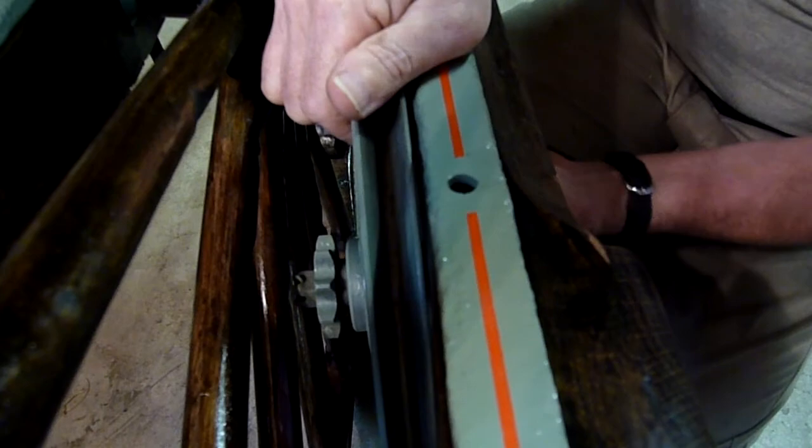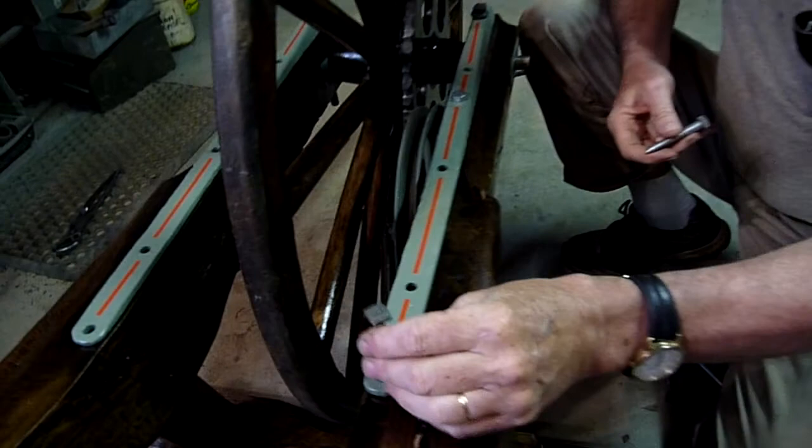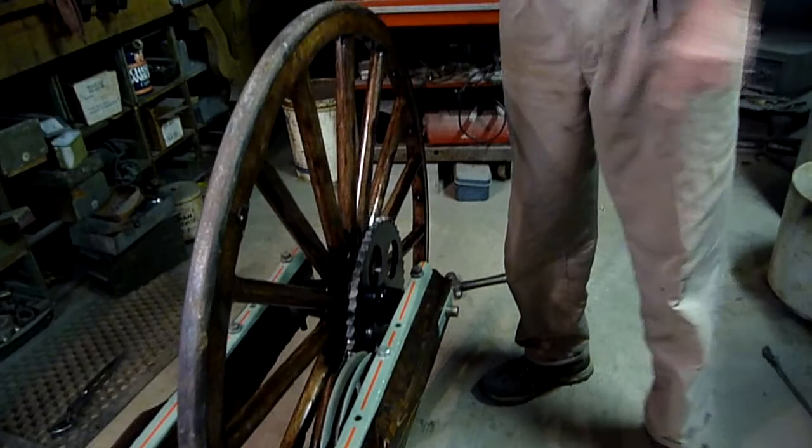Okay, and this will get all tightened up. This will get all tightened up. Lag bolts will go in there. Here's a square-headed one. This will go down in here like so and screw in. And I'll do the other side. And now we have a wheel in place.